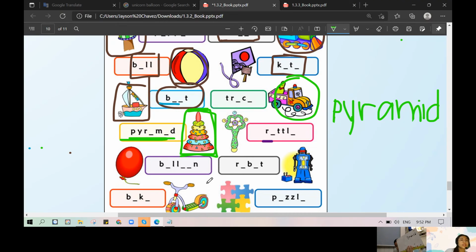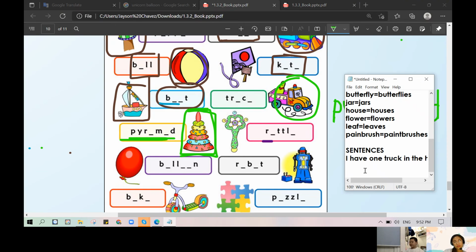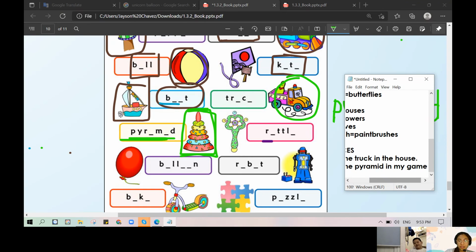Let me see. It's a pyramid. Okay, very good. Oh, give me a sentence now using that word. Pyramid. I have one pyramid in the game Mario. Game Mario? Like Mario... Oh, I forgot the title. One pyramid in my game Mario.